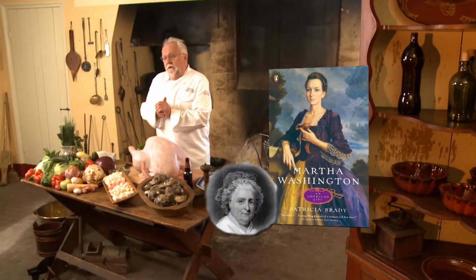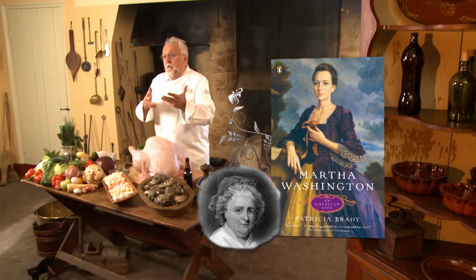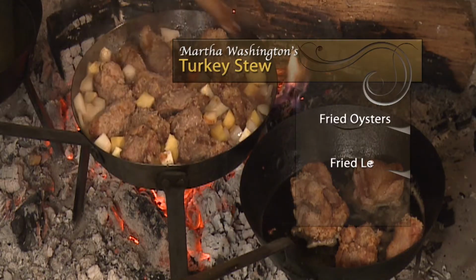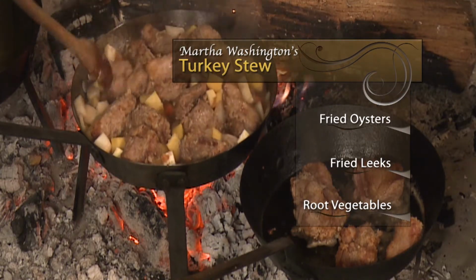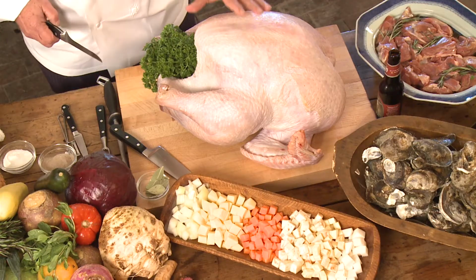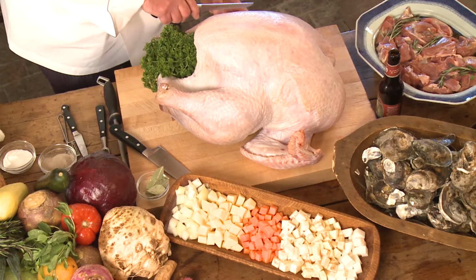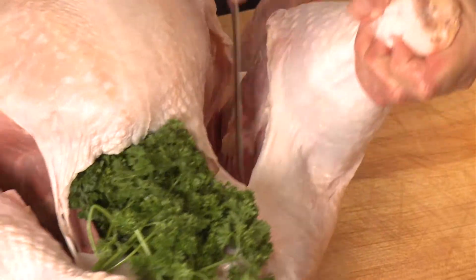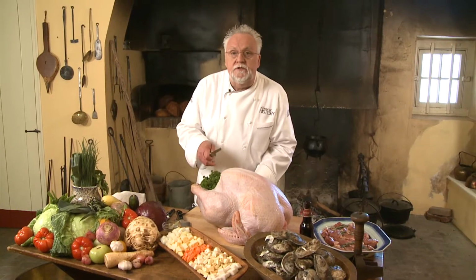She was quite a unique first lady in the sense that she wrote a book in 1753, and she incorporated a lot of seafood together with fowl, as we're going to do today with her Martha Washington inspired turkey stew that is served with fried oysters and fried leek and a lot of root vegetables. The important thing is to know that turkeys of that size were very common in the 18th century. Outside of Philadelphia, there were sightings of flocks up to 5,000 turkeys that size.